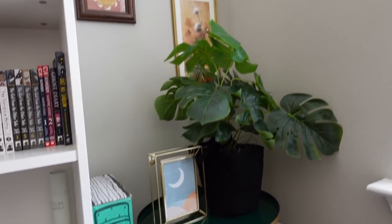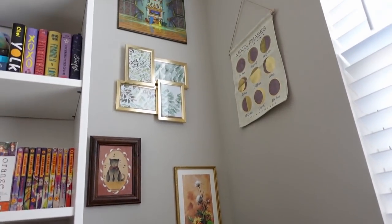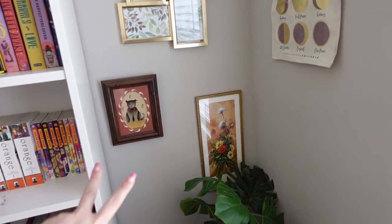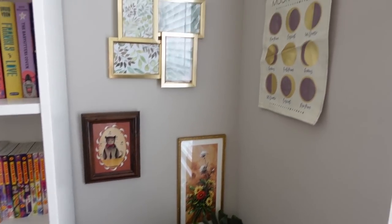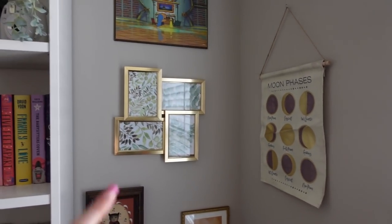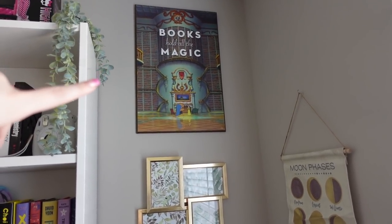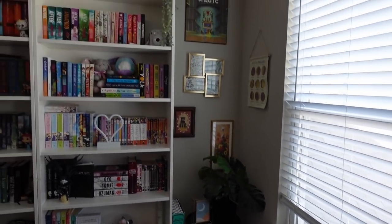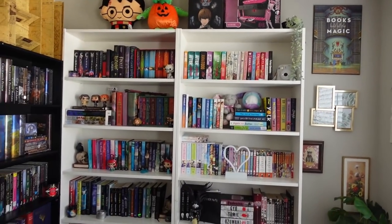That photo is from Five Below, and then I have some photos that I just had that I really liked. They don't necessarily go together very well. I got these two at a used bookstore the other day. Got that at Five Below. That at Five Below, and then I got that at Books A Million a couple years ago. Like I said, it doesn't all match, but I think it's cute. I like the way it fills up the space, and I really like this.